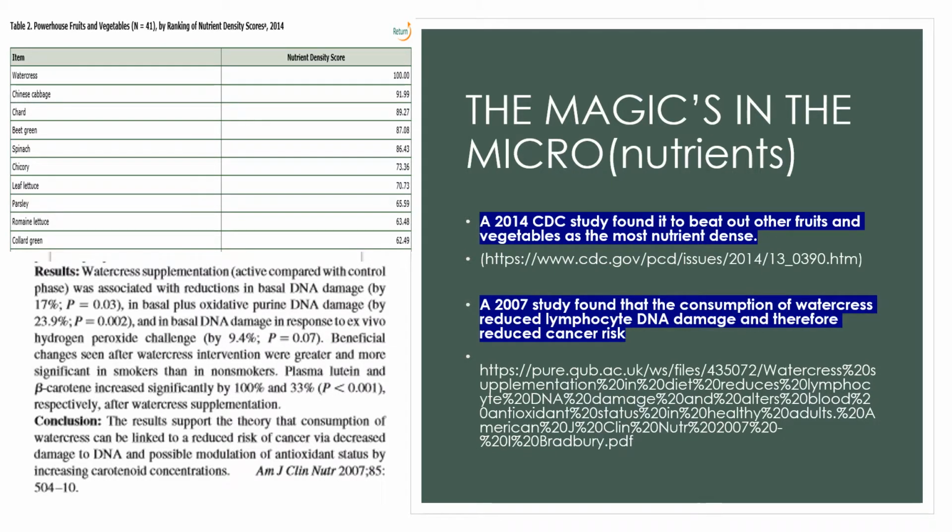The first one being a 2014 CDC study that found it to beat out other fruits and vegetables as the most nutrient-dense food, even beating out spinach and beets. So something to consider. And secondly, a 2007 study that links back to the anti-carcinogenic enzymes found in cruciferous vegetables. It's a study that found that the consumption of watercress reduced lymphocyte DNA damage and therefore reduced cancer risks. And I've linked both of those there for anybody who wants to read them.